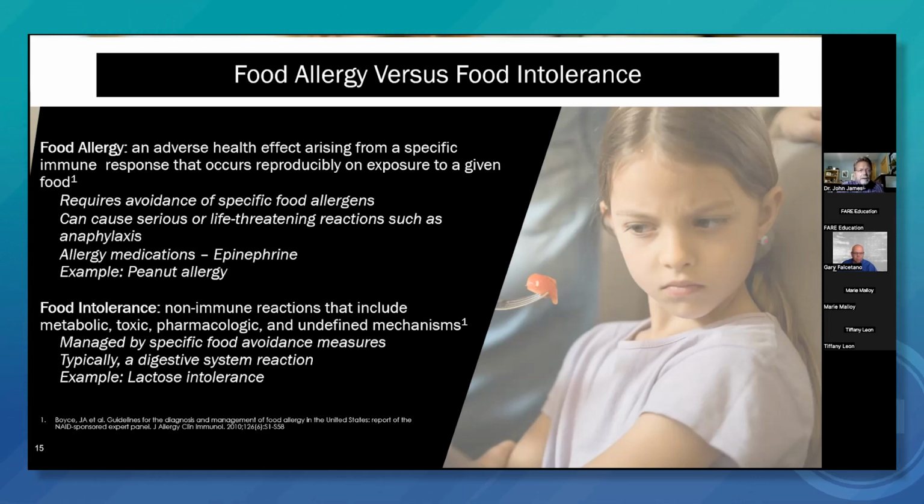Now, this is in opposition, or on the other hand, to food intolerances, which are non-immune reactions that include metabolic, toxic, pharmacologic, and undefined mechanisms. We'll show that in the next slide. These are managed by specific food avoidance measures and being aware of labels and what's in a food or in a buffet, et cetera. And it's typically a digestive system reaction. So nausea, vomiting, diarrhea, abdominal bloating, abdominal pain. And lactose intolerance is by far the most common example of a food intolerance, and this is not a food allergy.